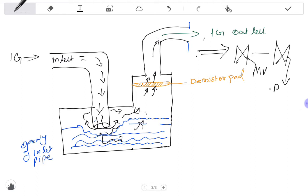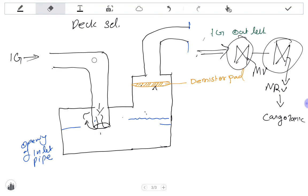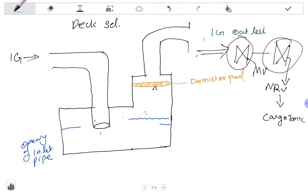Now, let's see what happens when the valves become malfunctional or not working. For that I have to erase all these arrows, then only I can explain. Let's assume the inert gas system is stopped, and there is a sudden backflow of IG from the cargo area, and these two valves are not working. So the IG will try to enter the deck seal through the pipe. Since it is a gas, it will easily pass through the demister pad and reach till this area.